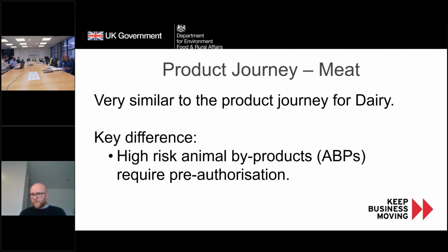This is almost the same as before. However, if you are importing a high-risk animal byproduct not for human consumption, it will need pre-authorization before it can be imported. Consignments of high-risk animal byproducts and products of animal origin under safeguard measures from the EU can continue to enter at any point of entry and do not need to enter via a point of entry with an appropriate border control post until July 2021. Next slide, please.